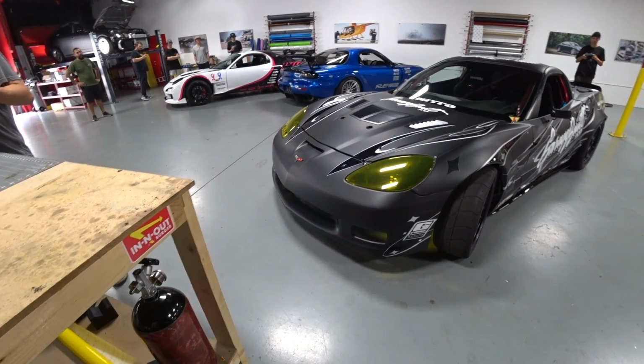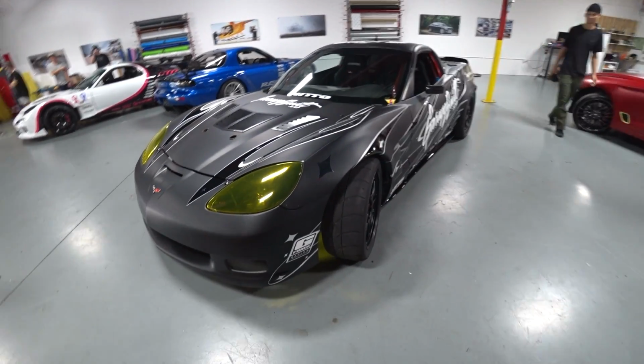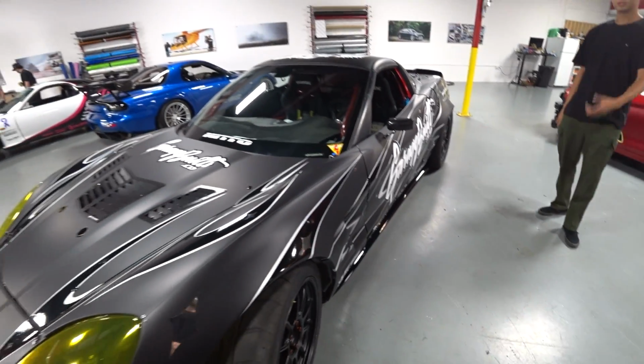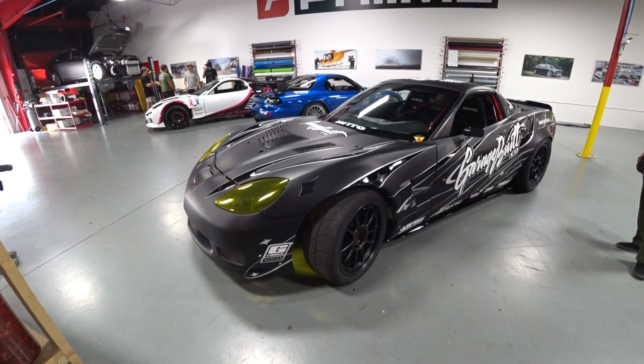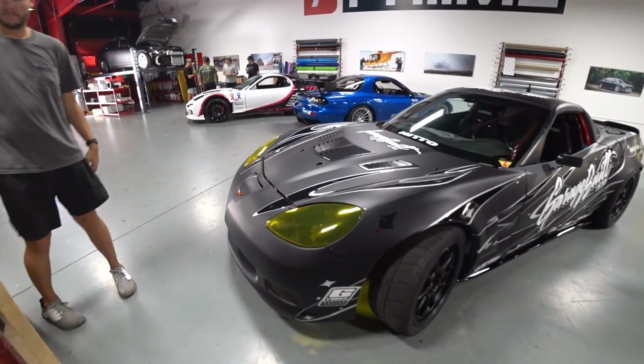Definitely transformed. Right? The last time I saw it, it was 76 different colors. You don't even see the over fenders, they blend in nicely. Yeah, we found the black rivets in the tank. Dude, it looks so good. You would never think. I'm so happy with this color combo too.